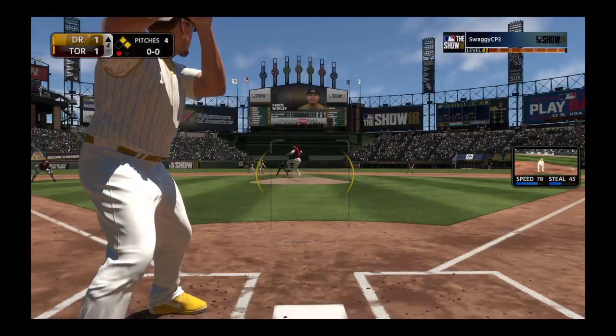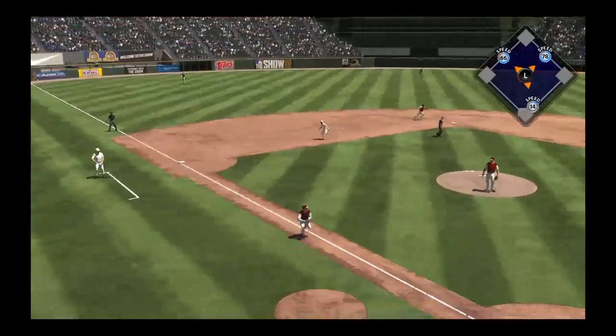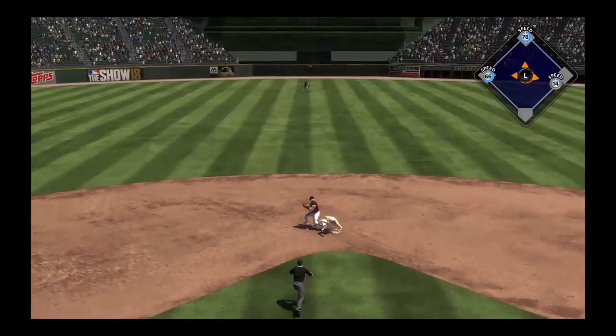So here now is the pitcher, Vance Worley. He's 0 for 1 after grounding out in his only trip to the plate so far. Now a bunt attempt here. And he's safe.